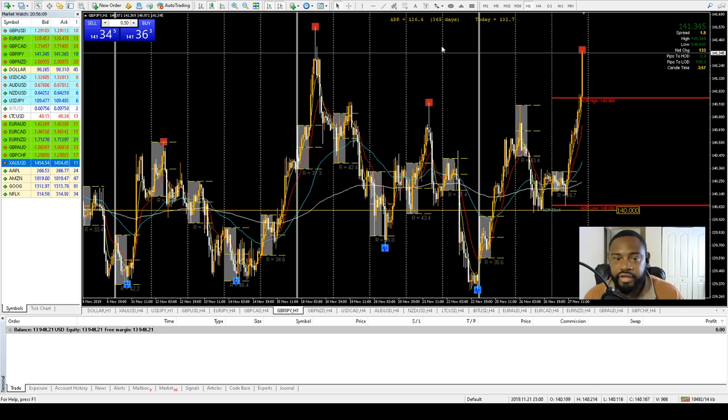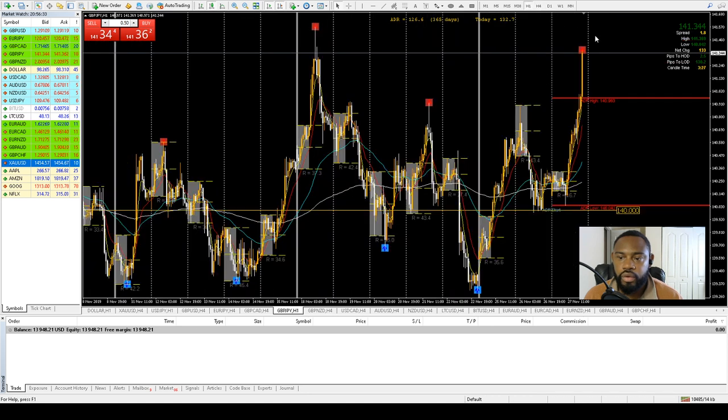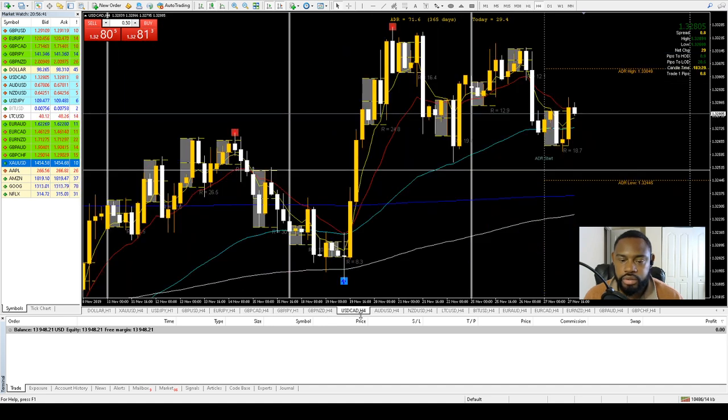We have these indicators. It makes it easy for us, so that we can just simply glance at the chart. But now, when we get the indication, now we need to drill down and see if everything is lining up: structure, cycle, and manipulation. So that's what we're doing here. So it's looking good. Let me hurry up, guys.